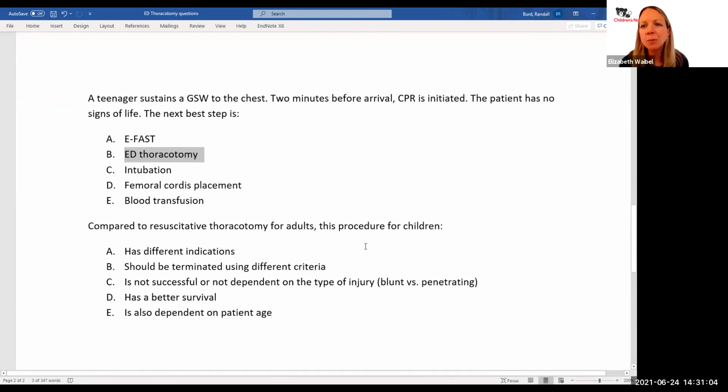Dr. Burd, can you just briefly speak about FAST exams in the pediatric population? We're often told that they're not sensitive or specific, but can you speak about their unique role in this situation?